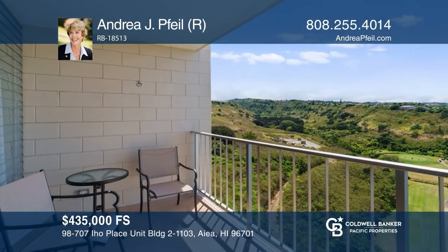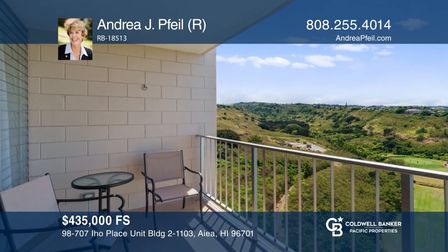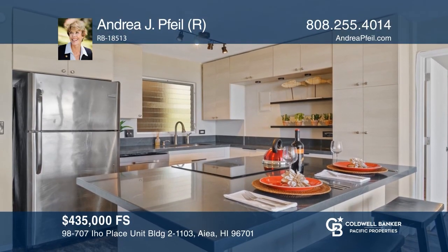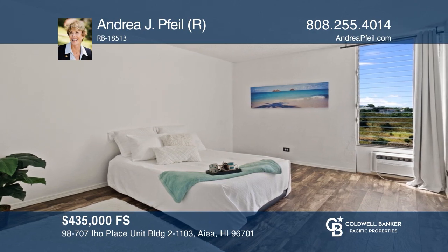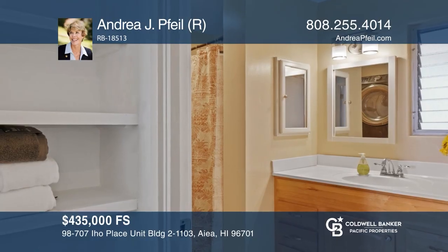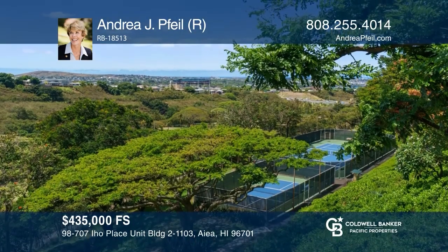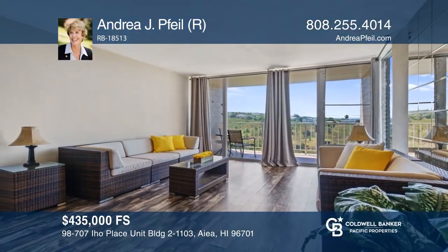Colonnade on the Greens features a park-like setting, views of the Pearl Harbor, golf course greenery, and the lights of Oahu's second largest mall. Unit 21103 is a tastefully remodeled two-bedroom, two-bath condo. The complex amenities include an entrance gate with a security guard, ample guest parking, pools, saunas, tennis courts, barbecues, and picnic areas. Contact Andrea J. File today to learn more.